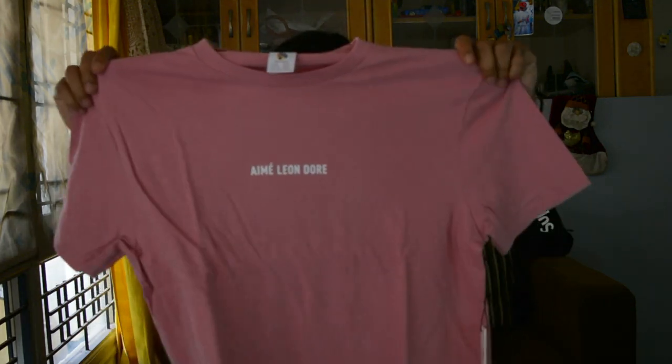Alright, and here you have it. Another pastel colored t-shirt. This cotton has a bit of elastane in it as well. I'm not too crazy about elastane, to be honest. I mean, if I was fit, it would be different, but I'm not. So, you have a screen-printed Aimé Leon Dore right there. Very minimal. Clean, basic t-shirt otherwise. Yeah, size large in both of them. I'll try them on and see how they fit.